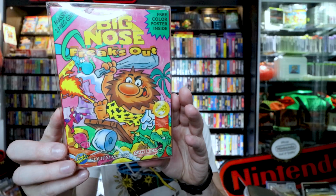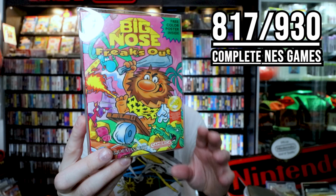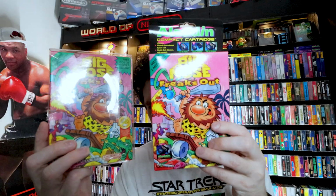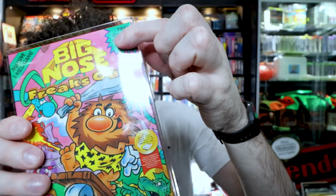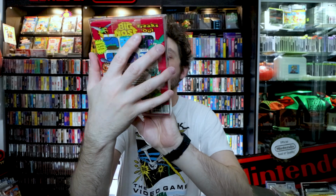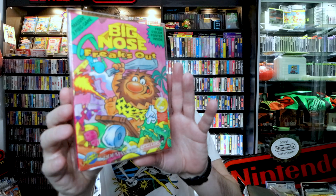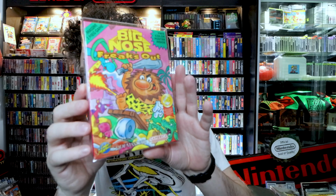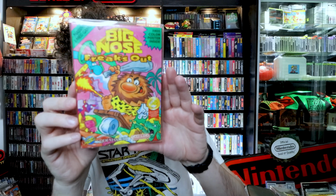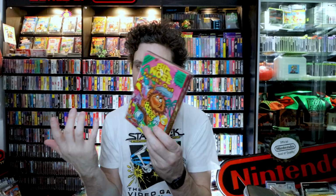Then we have another weird one too, Camerica. Big Nose Freaks Out. Not the Aladdin Deck Enhancer version, but just the standalone Camerica. So we have a brand new version of Aladdin versus this one I ended up buying sealed. It has the slightest, hard to see crease right here. It's not insane, but just enough to where you don't want to grade it. I mean, who cares? With games like this, you just try to wait until you find one that is basically the same price as a good CIB, and that's exactly what I did here, so I could open it and be fine.